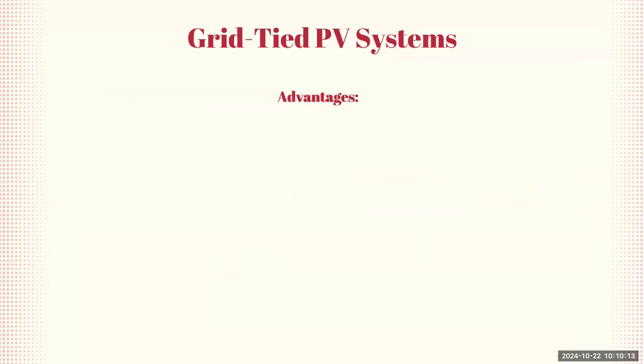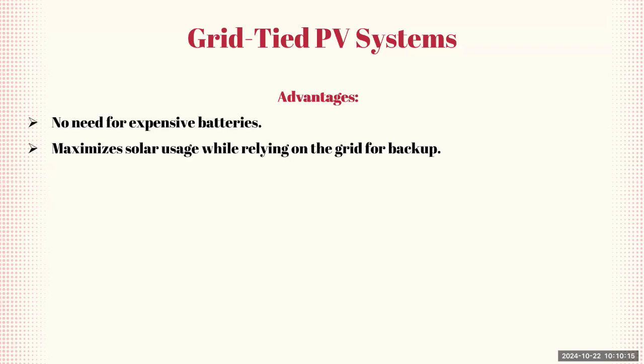Let's talk about the advantages of the system. The first advantage is that there's no need for expensive batteries as it's directly connected to the grid. And it also maximizes the solar usage while relying on the grid for backup.